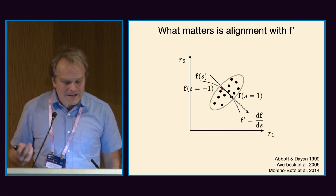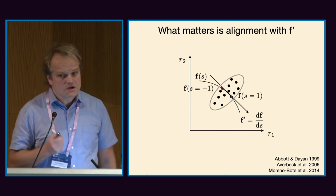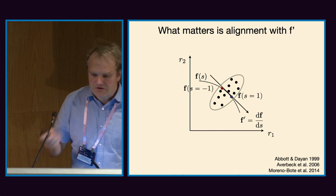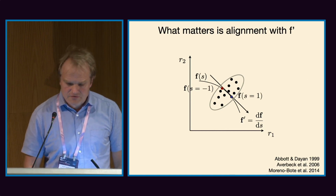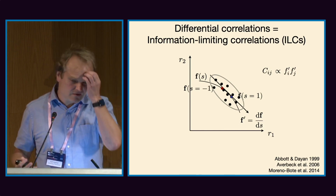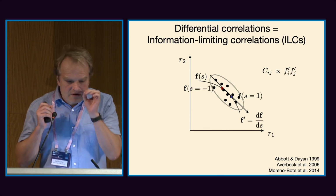And the upshot of all of this is that the key thing that matters is how these correlations in the noise relate to the changes in the mean activity for those neurons. So how they are relative to the F prime direction, the direction in which the neuronal responses change as a function of the stimulus. Okay, and when they're aligned with F prime, they make it the hardest, and that's why they've been called information-limiting correlations in a paper by Moreno-Bote 2014. So it's these differential correlations.